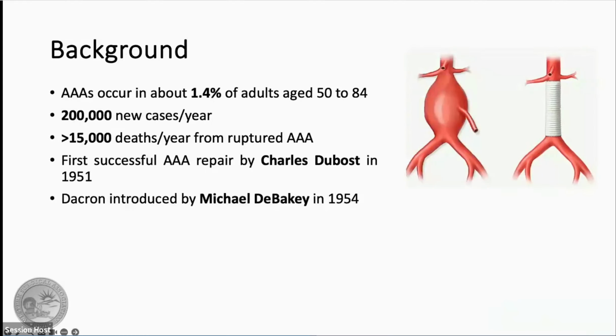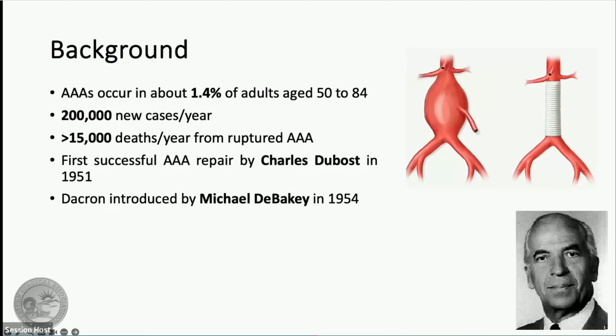So we have no disclosures. Abdominal aortic aneurysms occur in more than 1% of patients in the United States over the age of 50. And we have more than 200,000 new cases diagnosed with AAAs every year, more than 15,000 deaths every year if they present with rupture. The first successful AAA repair was by Charles Dubost in France in 1951.